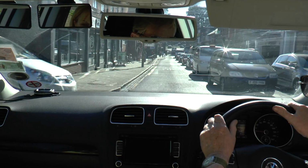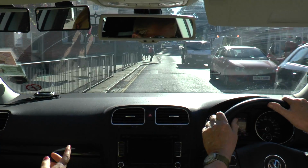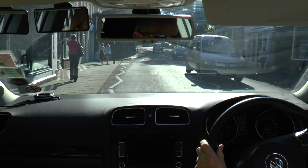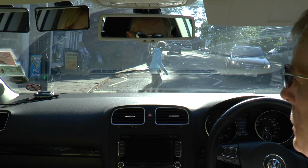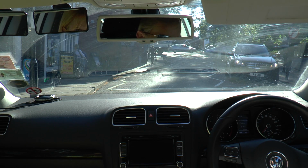So on approach to those crossings, Tony, where are we going to look when we come up to the crossings? Oh, at the crossing. Right, we've got a zebra up ahead of us here. Where are we going to look first as we approach that zebra? Where else are we going to look? In the mirrors. And why are we going to look in those mirrors? The speed of the vehicles behind me.